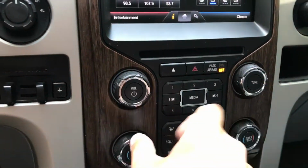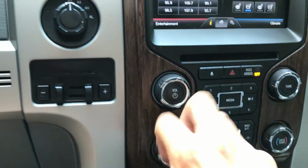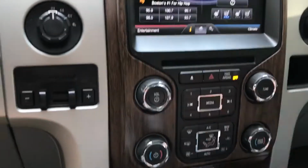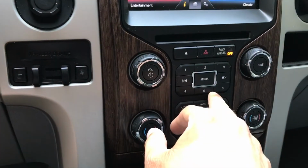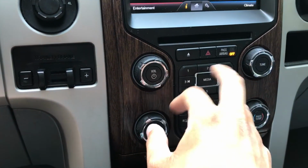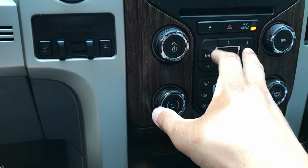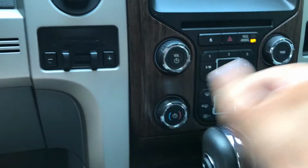It's coming down here. You can see you have your hazards. This does have a CD player, volume control, and tuning knob, as I said. Your 6 presets, along with the source button to flip through the sources. This is to switch the radio stations. That's what I was looking for there.